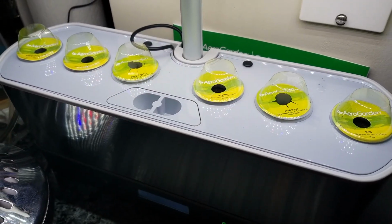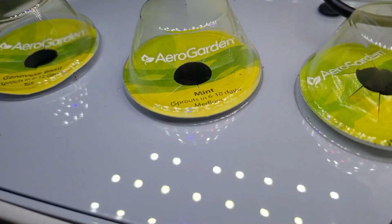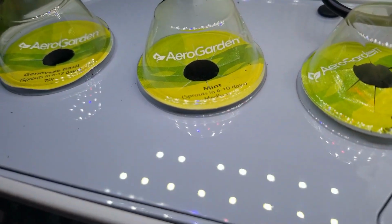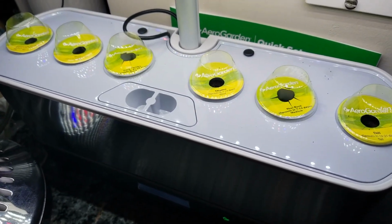I was taking a peek into the pods, and I have a feeling there are no seeds in the mint pod, because as I was looking in, I saw seeds in all of them except for that one.